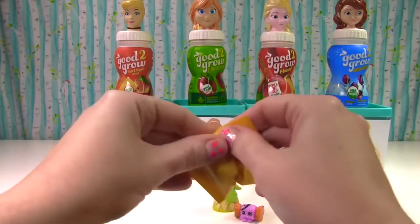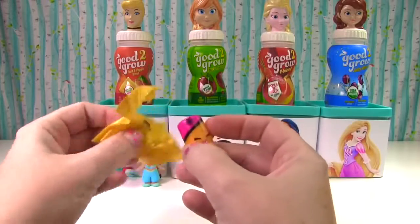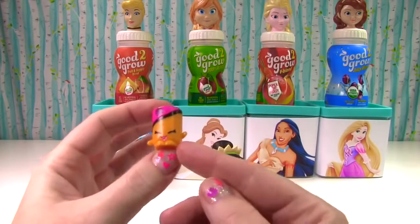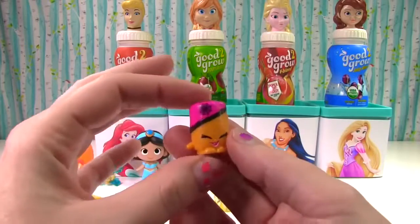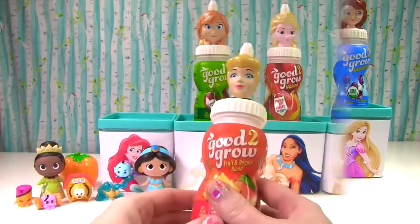Well, that one doesn't glow in the dark, but maybe this one will. Let's see. Nope, it doesn't glow in the dark. But look how cute it is. It's orange for Halloween, and it has a little spider web. I think this one's name is Marshmallow Twirl. If you know for sure, let me know in the comments down below.